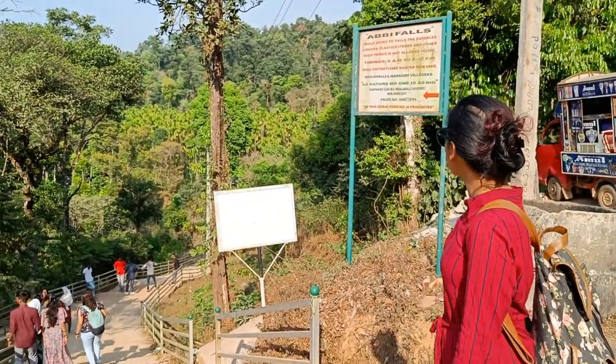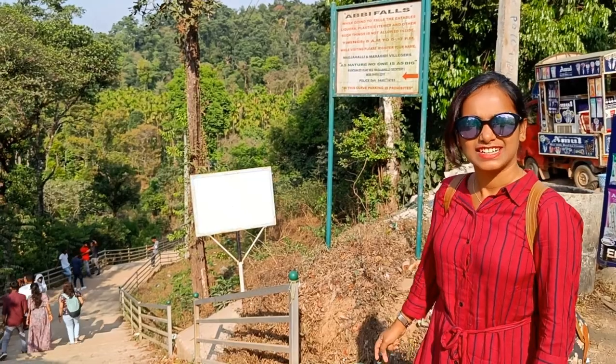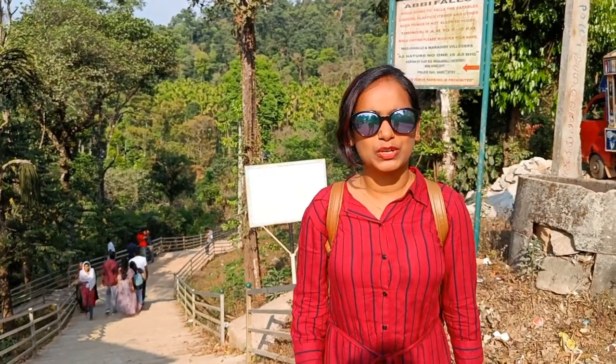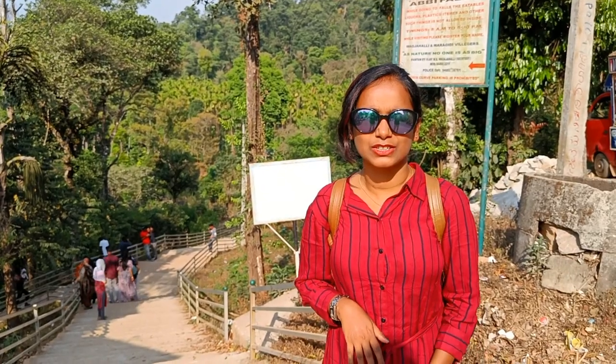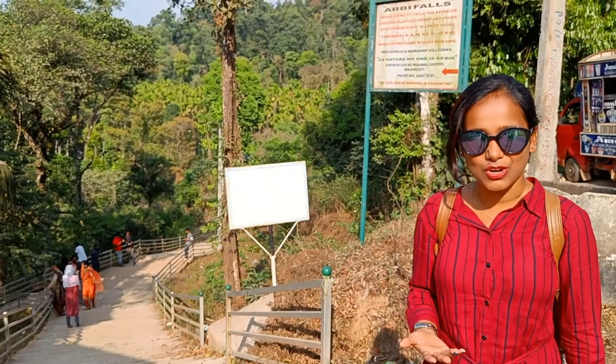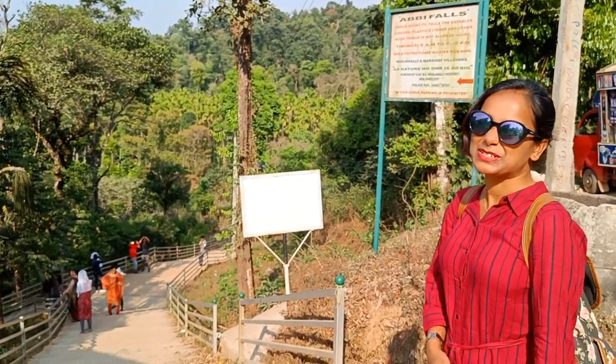Abbey Falls is also called Magajahalli Falls. So you can see the board over here. Let's come down. And as far as we know, in this waterfalls, you can take a bath. It's a natural waterfalls, of course. So we have got all our arrangements to take a bath. But let's see whether we will do it or not.